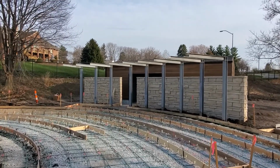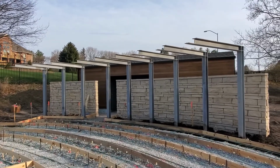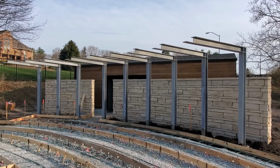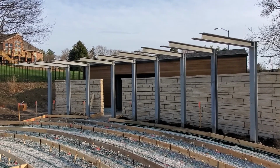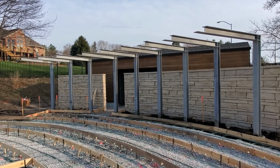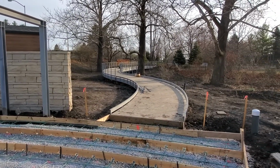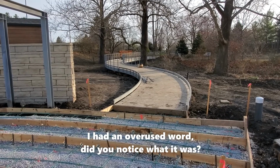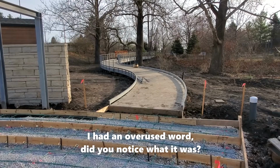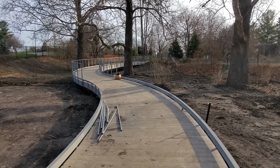And once again, this will look a lot different once they get the wood up on that pergola. Right now, just in the steel, it looks very stark. But I think you'll see once the wood goes on it, it will soften it up and make it look lovely, just like the tower. And again, that wonderful, very long boardwalk that will be a great experience on the way out, just as it was when you were coming in. So let's take a walk out.